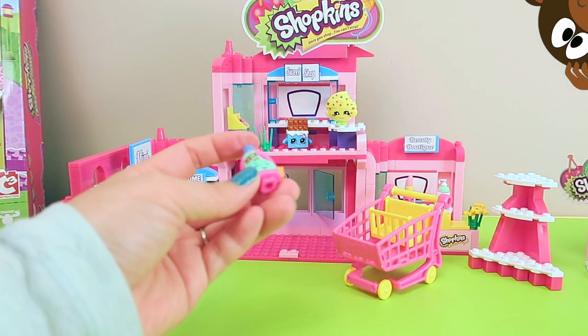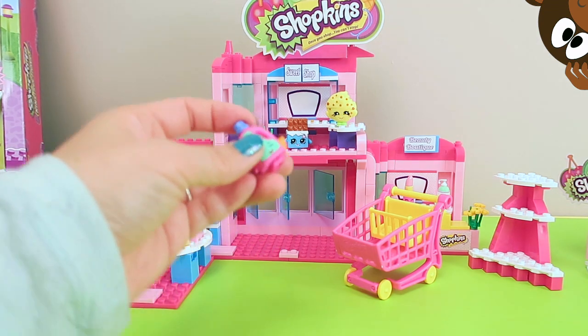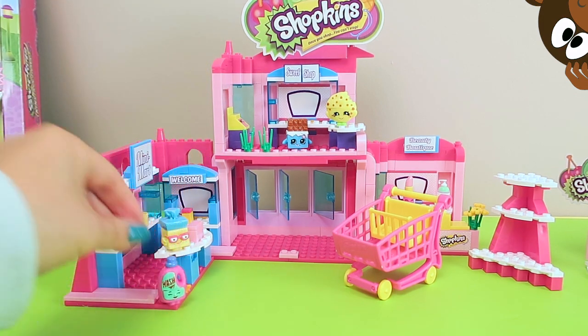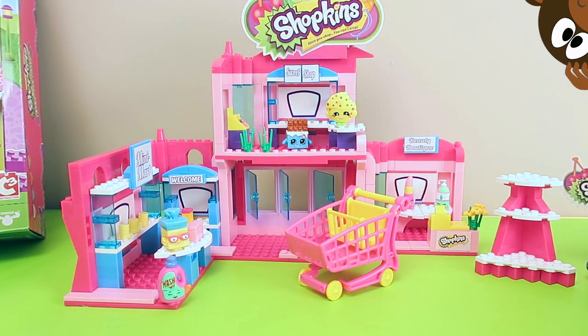Where should we put Wendy Washer? Since everybody's with a friend, let's put Wendy Washer right here in the mini mart as well. We'll put Wendy right here so everybody can see her. Perfect! What do you think, Cool Kids? Pretty awesome!